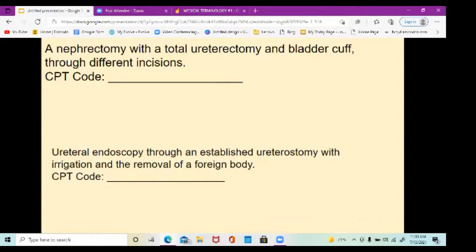Okay, when we get to nephrectomy, we kind of have to make a decision. It says donor, laparoscopic, partial, recipient, and then it says with ureters. With ureters. Right. And so it gives us 50220 through 50236. So that's our code range. It can be anywhere in between there. And then it gives us 50546 or 50548. So now we have to go into our tabular and read until we find a description that matches. Hold your answers, give everybody time to find it. Through different incisions is very, very important in this scenario.